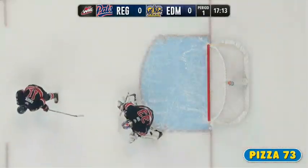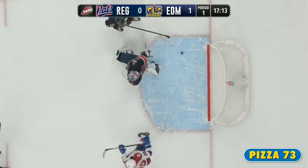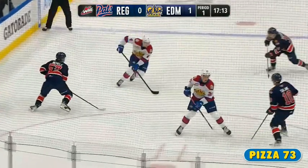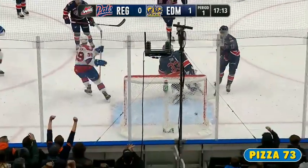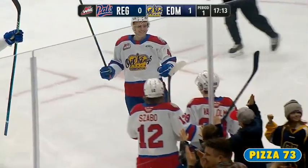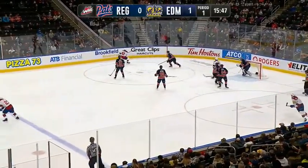Gets a stick on that shot from Kaiden Guhle. Oh, was it a stick or off his boot? Either way, doesn't matter in the WHL. Outside the blue line, outside the blue paint, rather. That's going to count. Right pad on it into the high slot, loading and firing Guhle, and that one goes high and over the bar.